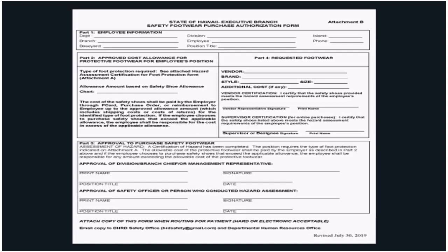Okay. If the employee decides to purchase shoes online, then whoever assists the employee with the shoe purchase, whether it's a supervisor, manager, or the designated person, that person would be responsible for making sure that the shoe meets the hazard assessment as well as the OSHA standards. Yeah. And they would sign off on that form.